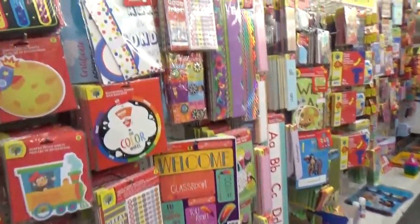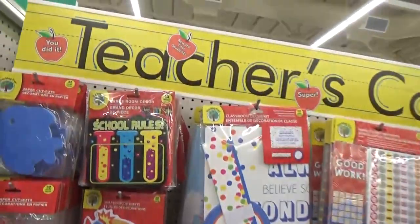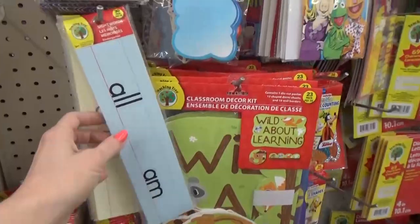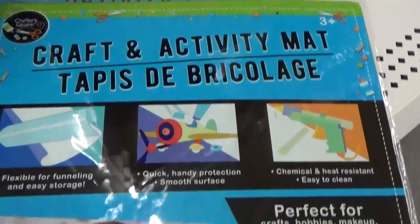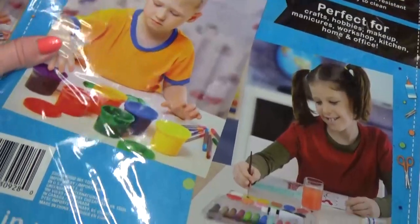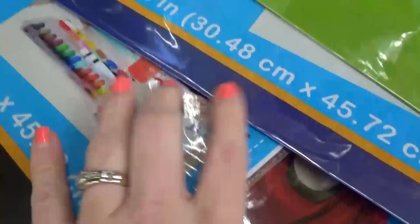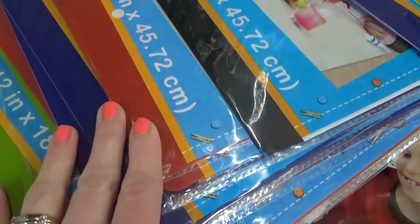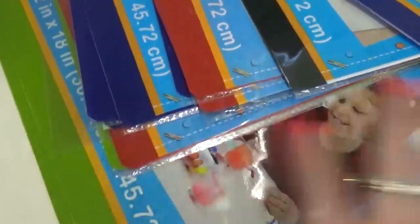Another section I love is the education section. I actually own many of these things already, but I did find a few new things, like these craft and activity mats. These are perfect for kids who want to paint and do other crafts. It's going to protect your table. They came in green and blue, black and red. I think this is an excellent idea.